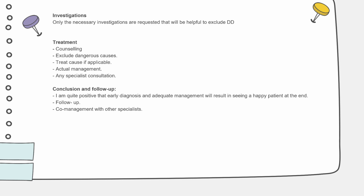And the important thing, after doing a complete ocular examination, is that you should order investigations, and the investigations should be only the necessary investigations, because you are doing a British exam, and in the British system they don't overuse or misuse investigations. So they only order the relevant investigations that will be helpful to either reach a diagnosis or exclude a differential diagnosis.